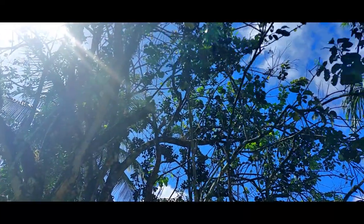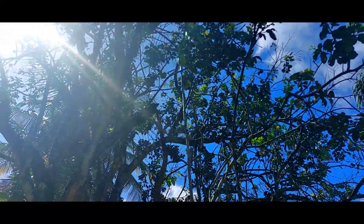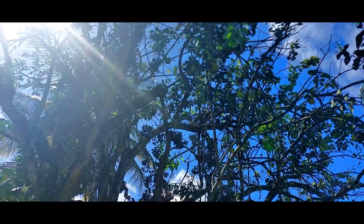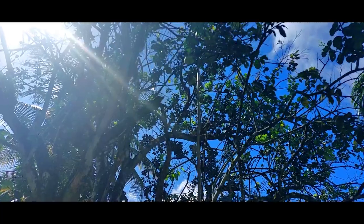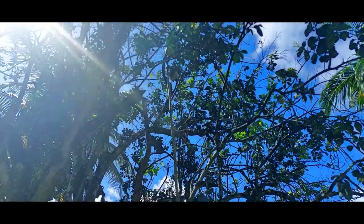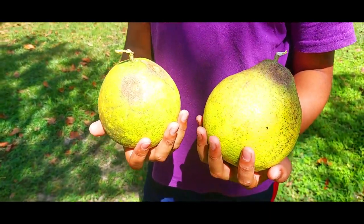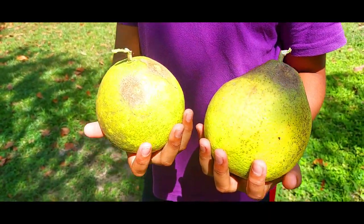Alright, so we're picking some pink grapefruit, right? Normal grapefruit. Nice grapefruit, man. Look at that. Vitamin C.